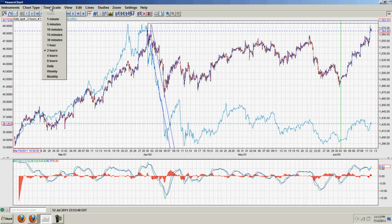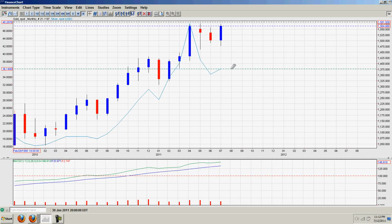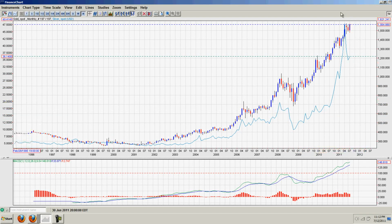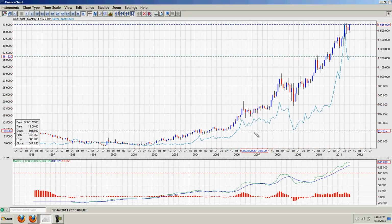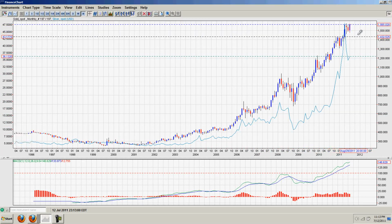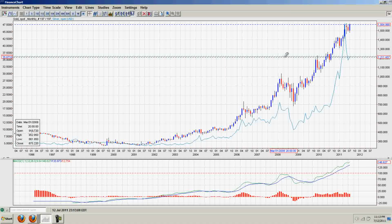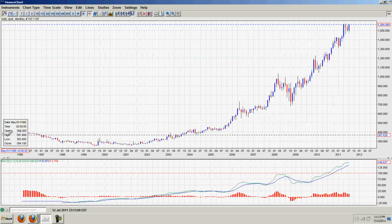Now, I fully expect that when, let's go all the way to the monthly, when this move actually catches up, as it has done here and here and here, that it will actually surpass the price of gold. So we will go through 50 and go much higher, and I think eventually silver is going to leave gold in the dust as far as percentage moves, because the fundamentals of the silver market are so extraordinary when you compare them to the fundamentals of the gold market. There's no comparison whatsoever.